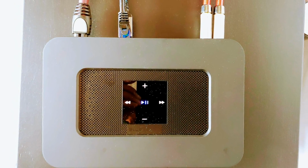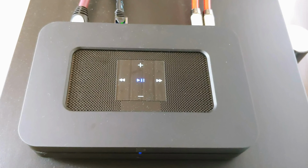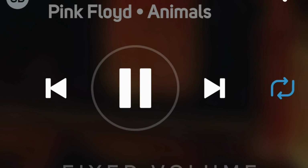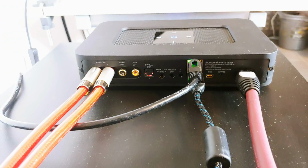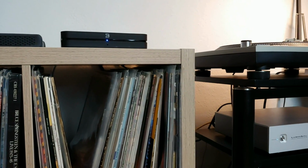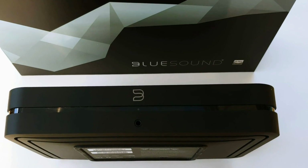Let's start with the looks. Mine is black, but you can also have it in white. Even though this design has been around for a couple of years, I think it still looks quite modern. Due to its compact size, you can fit the Node almost anywhere you like. And thanks to the excellent app, you hardly ever have to touch it again after you hooked up all the cables. At the front, the Node 2i has a small color-changing LED, which provides information about the operating status of the streamer, and a 3.5mm connection for headphones.